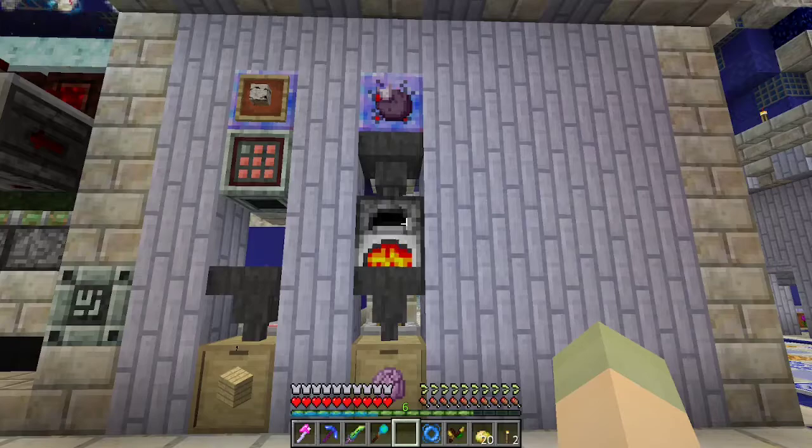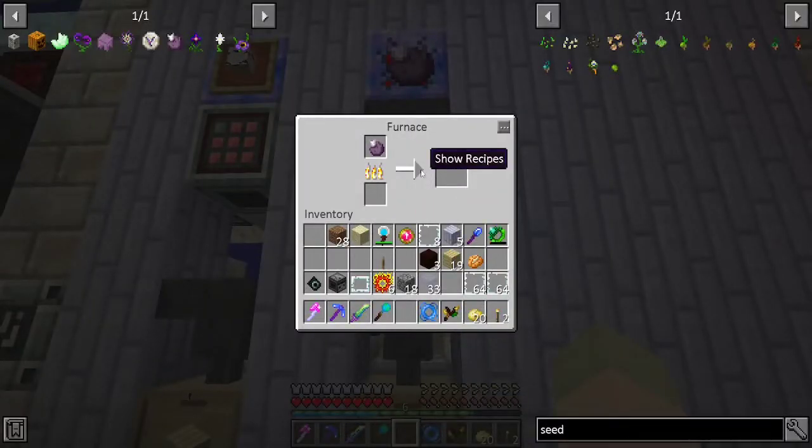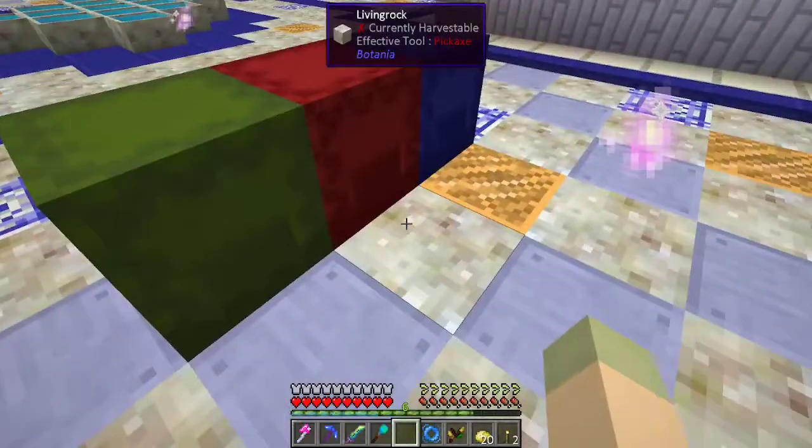There it is. There's my one chorus fruit. Going to be turning into popped. And it's in there. Great. So that step's done.